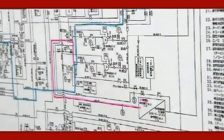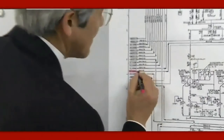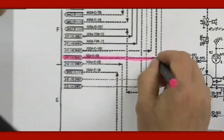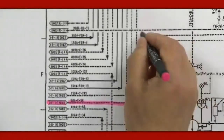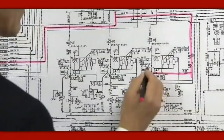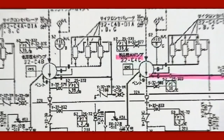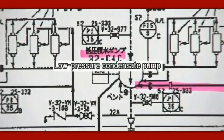This is the line that leads to the steam condensers. It continues here. But when we take a closer look, the line comes back to a low-pressure condensate pump. Before the line reaches the steam condensers, it hits a pump that should block the water flow.